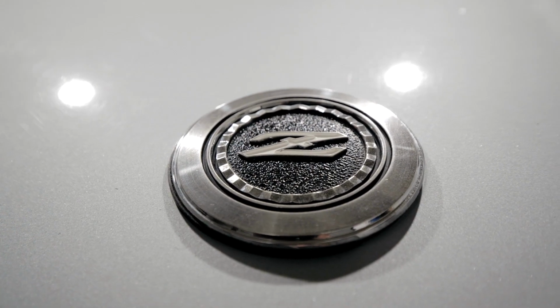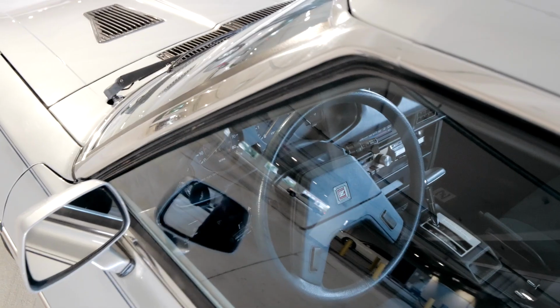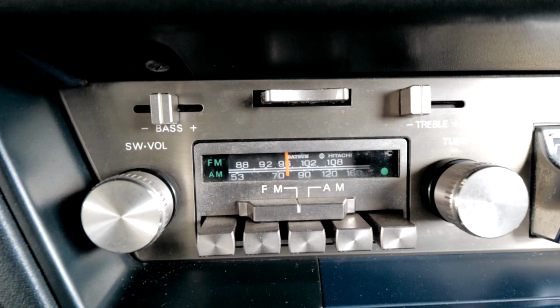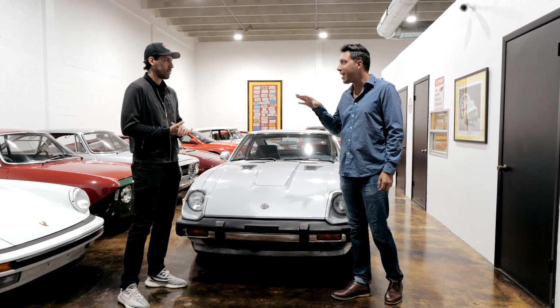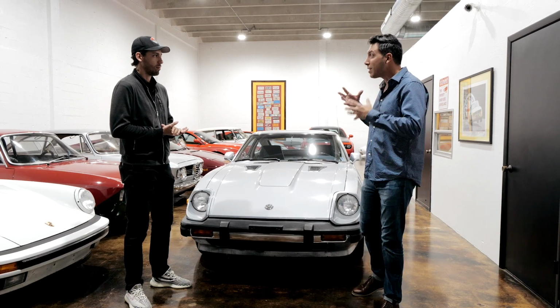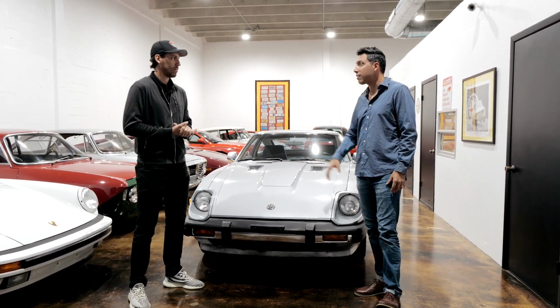That's right, but this car we have in inventory because it's such an original example, and we want to showcase some of these details as to what really stands out and proves that this is a true, honest, original car. A perfect car for an entry-level hobbyist, an enthusiast, something that's relatively inexpensive, you can get in and drive and enjoy, and is still considered a classic today.